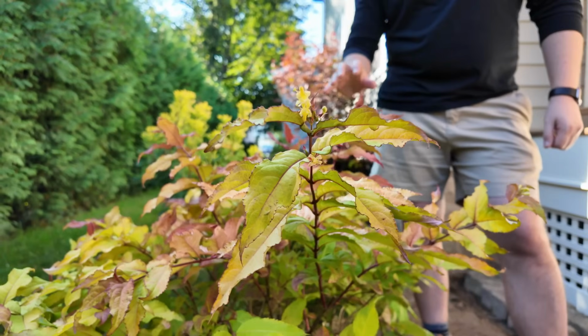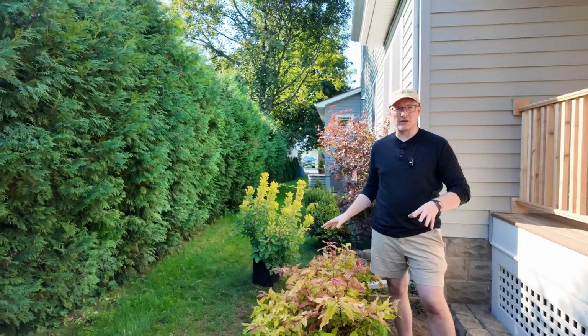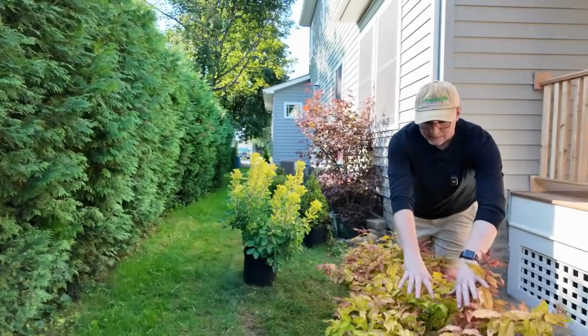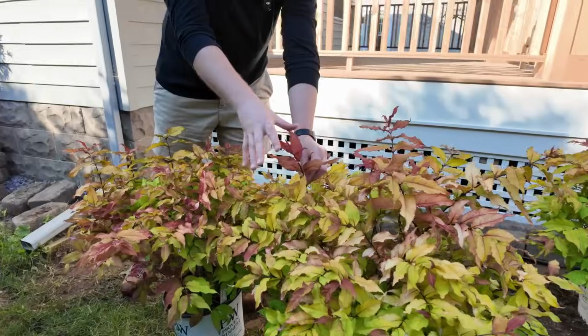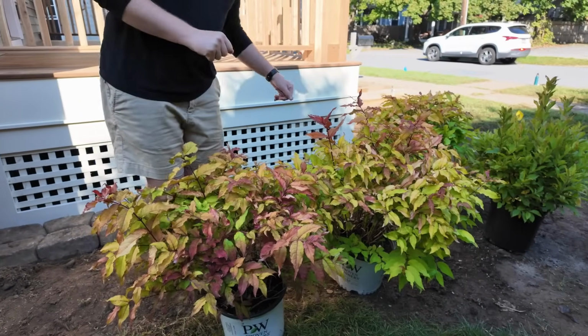This is Kodiak Fresh Deer Villa. It's going to be hardy in zones 3 through 8. Again, these are native plants, so they do so well for adding biodiversity and all that good stuff to the garden. But look at this limey green color. The new growth comes out in kind of an orangey, pinky salmon, like a little fall moment. And then again, these will get intense, intense red colors come the fall.